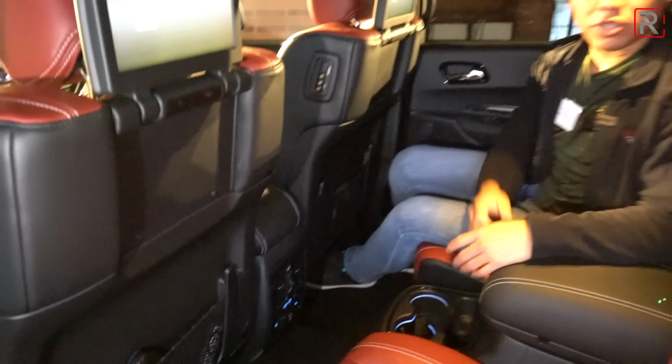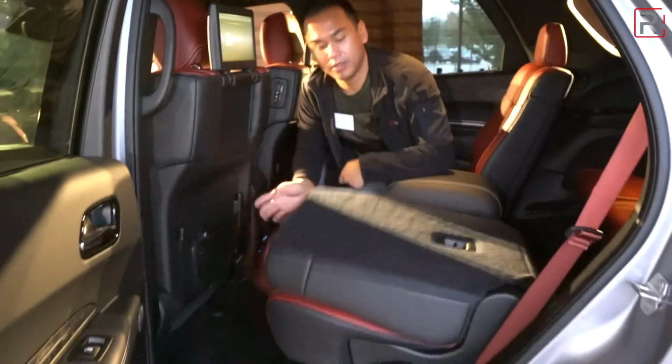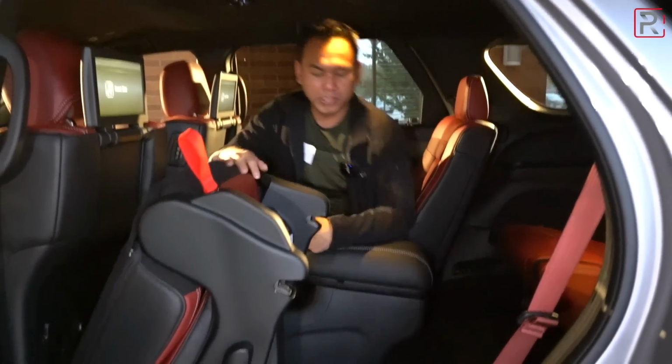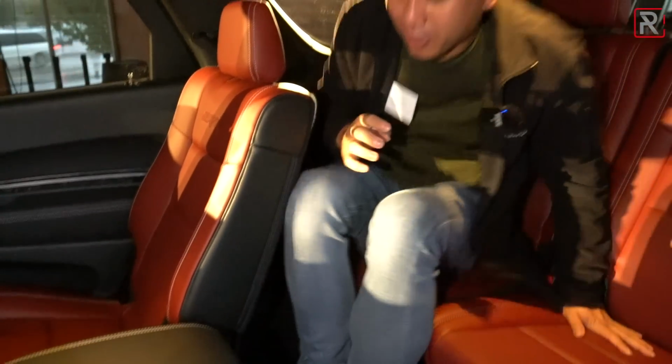Now, in terms of getting back into the 3rd row, Dodge makes it pretty simple. You can kind of pull this lever here, and that will fold that seat down, and then pull on this red strap. You can see it opens that up, it gives you a pretty good amount of space. Now, I'm gonna climb back here and show you guys from this angle.